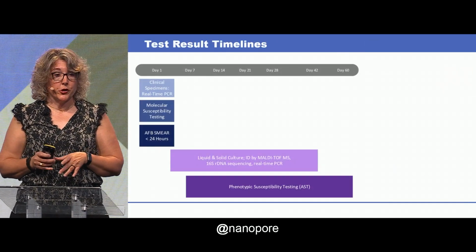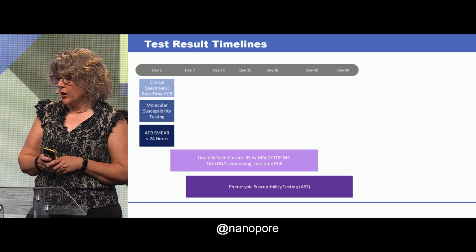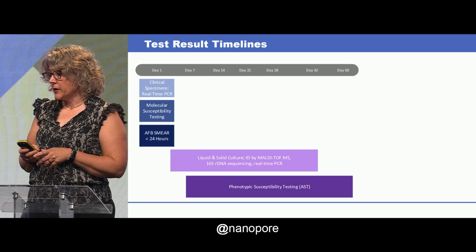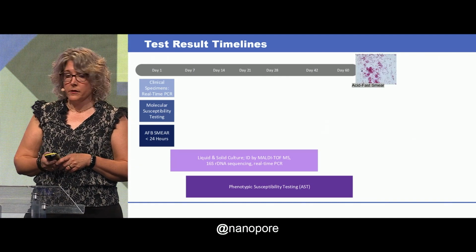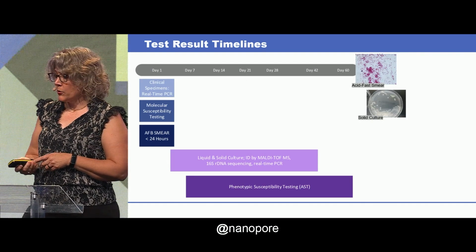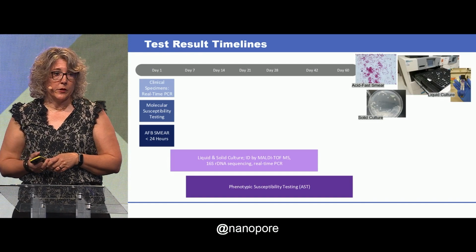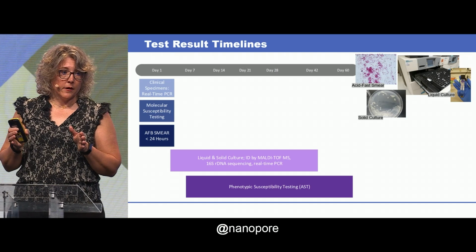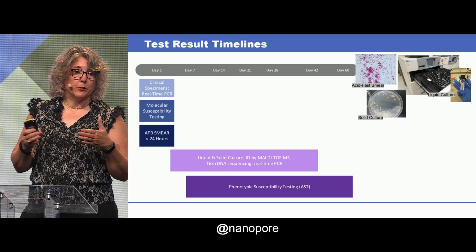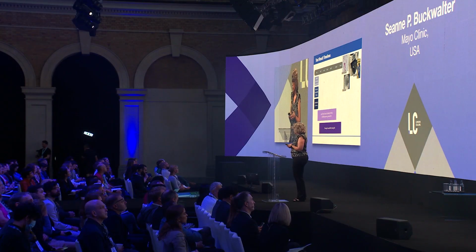This slide demonstrates our turnaround times for some of the tests that we offer in our laboratory. We're able to analyze by real-time PCR directly from clinical specimens and do AFB smears in 24 hours or less. The bulk of our work, however, comes from solid and liquid culturing, which can take anywhere from 2 to 3 days up to 42 days. And once we grow that organism, we're able to identify it either by MALDI-TOF mass spectrometry, 16S ribosomal DNA sequencing, and/or real-time PCR. Once we get that result, we can do our phenotypic susceptibility testing, which can take up to 60 days.